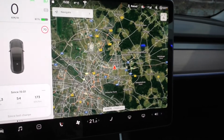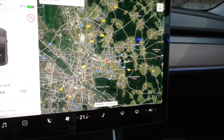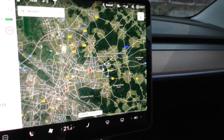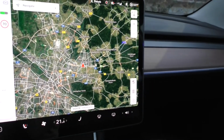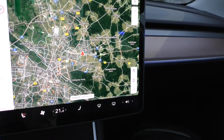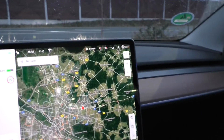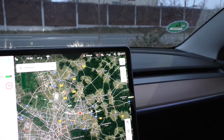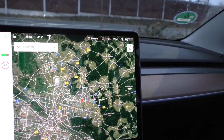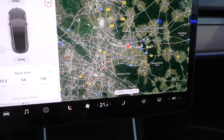Alright, so I arrived. It's 43.3 kilometers and 54 minutes. The final consumption is 173. So yeah, well, it went up to 174. Let's call it 174. So it's a bit higher. That means that actually you will get a little bit better efficiency with the chill mode. The outside temperature is still 4 degrees Celsius, so the conditions did not really change, and I drove more or less at the same speed.